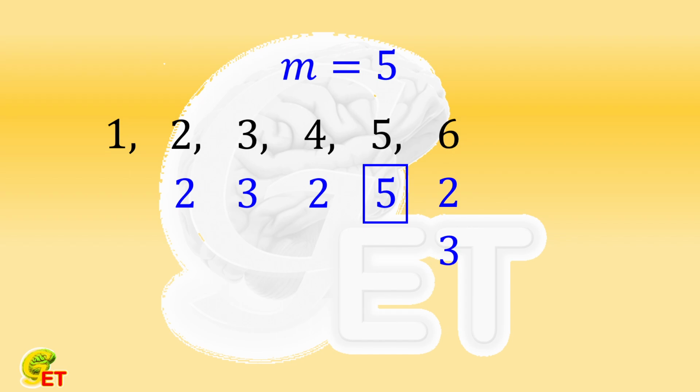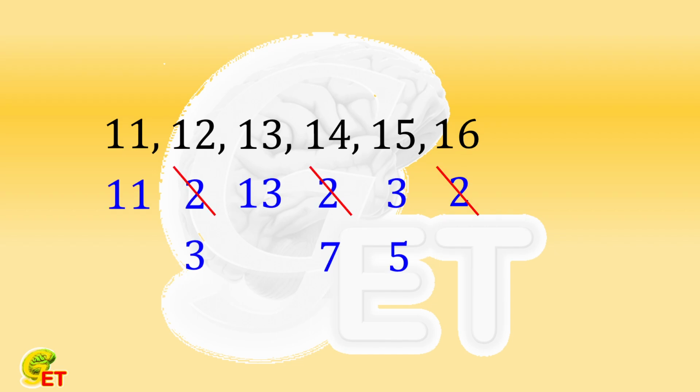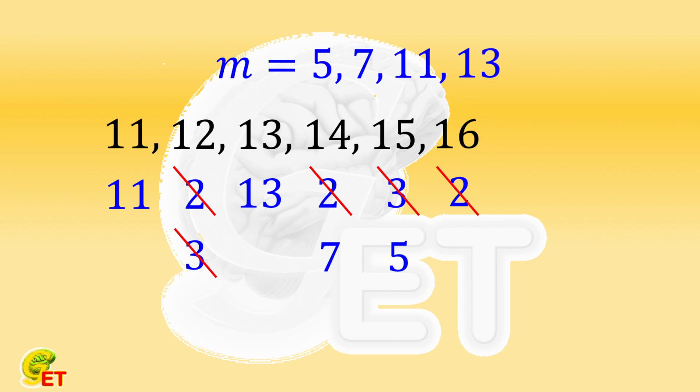In the next example, the 6 natural numbers are from 11 to 16. We list all the prime factors. 2? No. 3? Doesn't work either. m can be 5, 7, 11, or 13. These 2 simple examples give us an idea of what this statement means. But unfortunately, they can easily puzzle us as well. Since m can be 5 in both examples, is 5 our target?